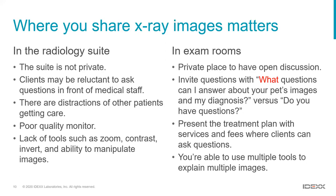The first is that the radiology suite isn't a private place in most practices. First, we have to walk through likely treatment or through a hallway that takes us through different parts of the practice that may not necessarily be customer facing. And because that area is not private, and it's probably next to treatment, pet owners may see things they're not used to seeing. So this could be dogs waking up, unique smells or sounds or sights that they're just not used to seeing on the front side of the practice.